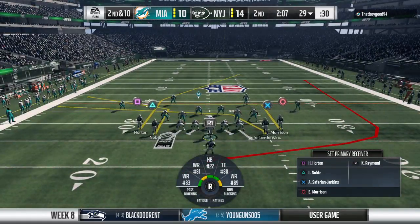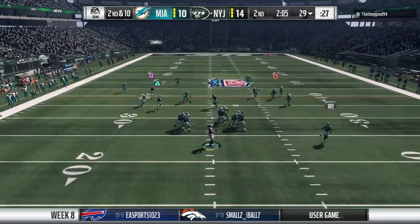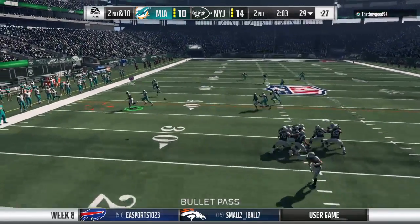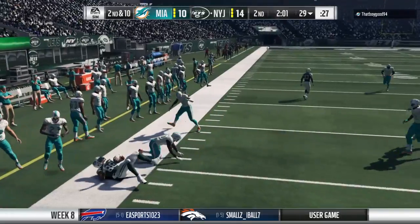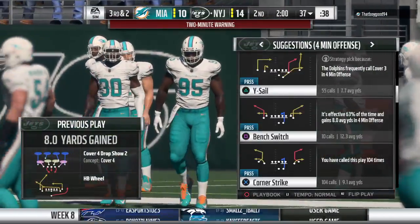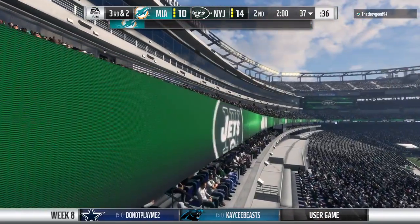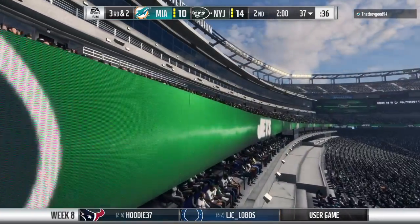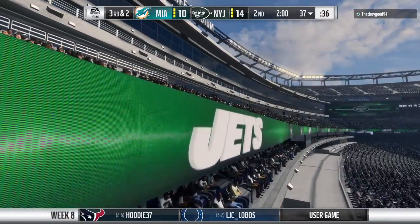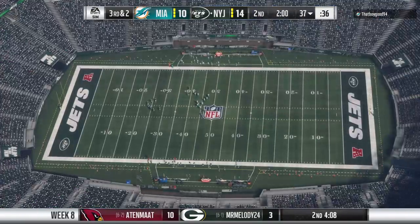All right, here we go. They'll look to throw here. And Austin Seferian-Jenkins has it. And he'll be brought down right around the 37. 8 yards on the completion, but now they face third down. 2 minutes to go here in the first half. We'll come back to MetLife Stadium after this short timeout.